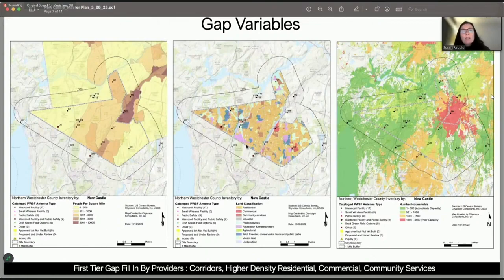We also look at the land use, and if you compare where the sites are located, you'll see that 1, 2, 3, 4 of the sites are located in your commercial zoning districts. And then you have some other sites in the community service district, but your largely residential areas, which are this sort of dark yellow brown, do not have really any facilities in those areas. That contributes to a lack of coverage where people reside.